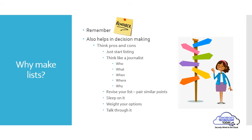Also, it helps in our decision making process. Think pros and cons. Just start listing. Think like a journalist, the who, what, when, where, and why, and then revise your list. Pare down to similar points. Then sleep on it. Weigh your options and talk through it. These are all going to be things that help you remember and help you focus on getting things done.